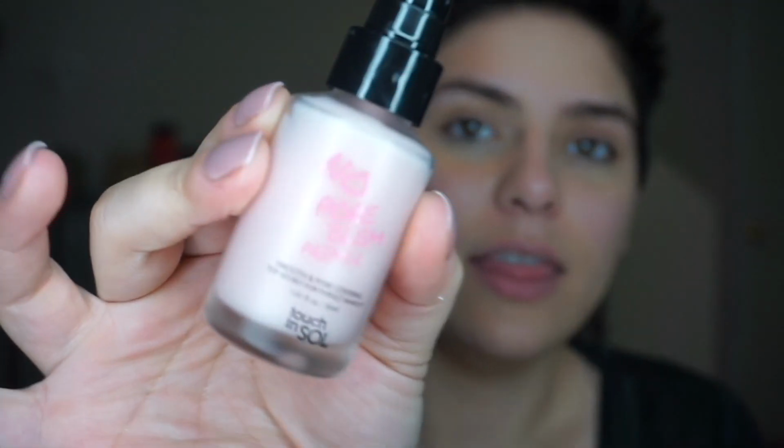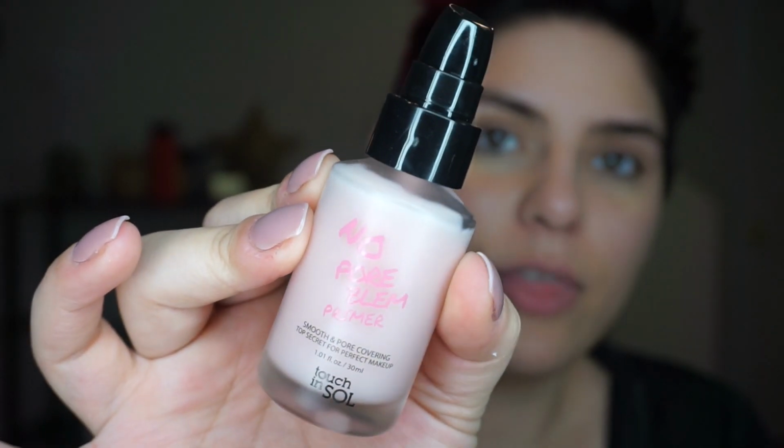I'm going to be filling in my pores. This is the No Pore Blem Primer by Touch in Sol. I got this in my BoxyCharm the other month and I've gotta say, it's phenomenal. First, I like to smear it over the places that I have pores, which are usually under my eyes, a little bit on my forehead and my nose. Then I like to go back in and pat it.